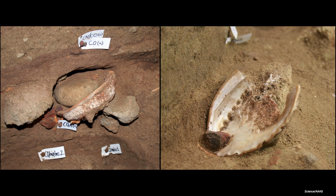These are abalone shells. In the one on the right, you can see a little rock down at the bottom, and it's sort of molded to the shape of the inner surface, the nacreous substance on the inside of the shell. And you'll see also some reddish color there. That's ochre, an iron oxide.